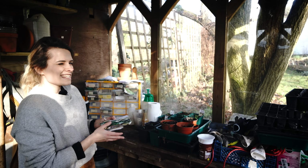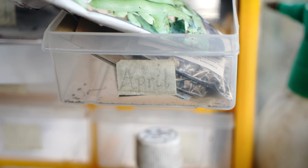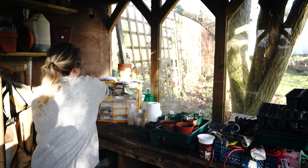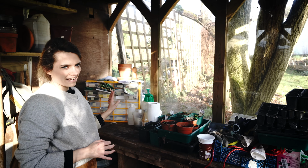But I think I do need something a little bit bigger because these drawers are a bit small, especially for things like peas and beans. So I'll probably move into more of a wallet system. And I have ordered a new batch of seeds for this year as well. So these are all of my old ones. I think I've got about 30 packets to add to this.